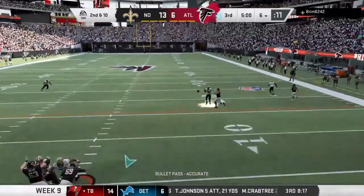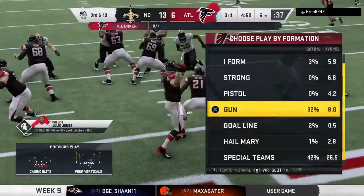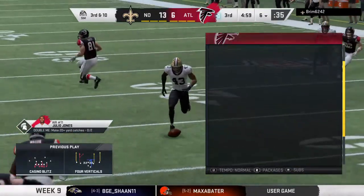And now the first throw for the backup quarterback. That's incomplete. Nearly another pick. My goodness. Well, this at least is the right idea.